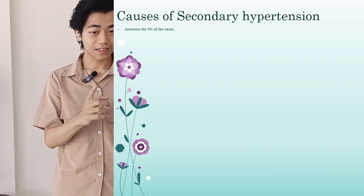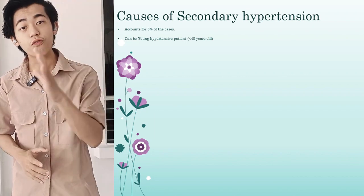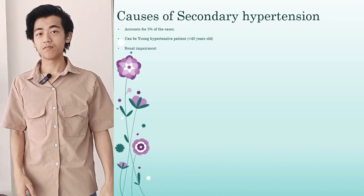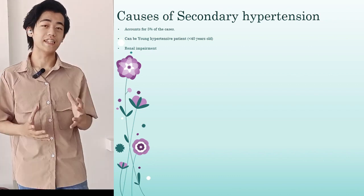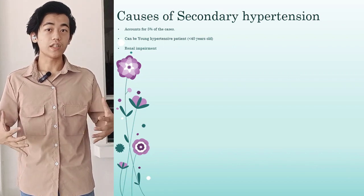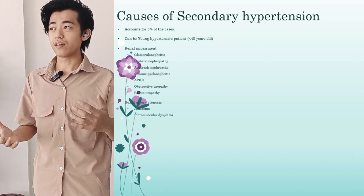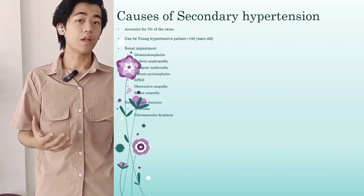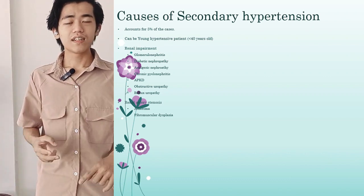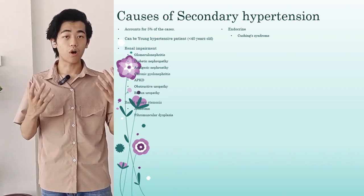Well, for this secondary cause, we usually suspect young hypertension, which means the patient is below 40 years old. The most common cause of secondary hypertension is actually renal damage, the disease of our kidney. When our kidney is damaged, it cannot excrete the salt or the sodium from the body. So the salt actually accumulates in the body and it causes water retention. Some kidney diseases are like glomerulonephritis, autosomal dominant polycystic kidney disease, pyelonephrosis, or kidney stones.